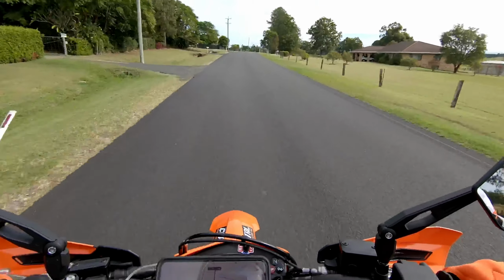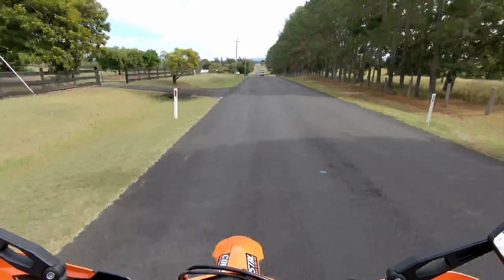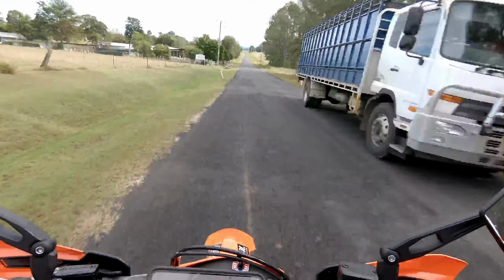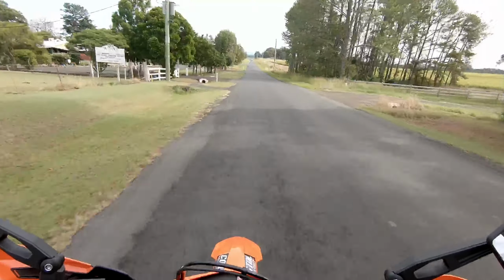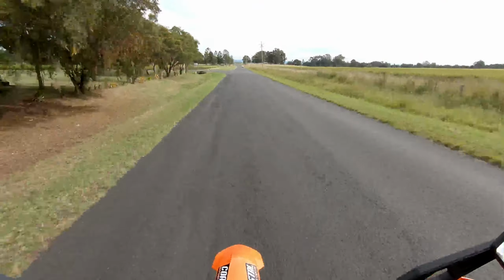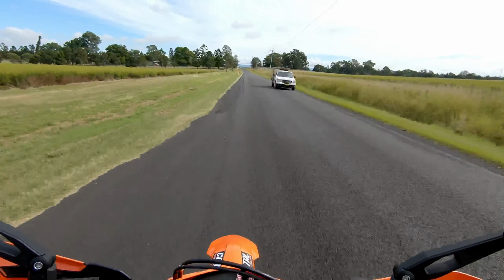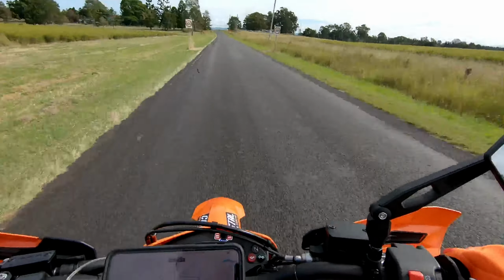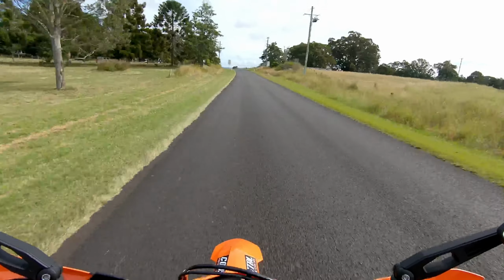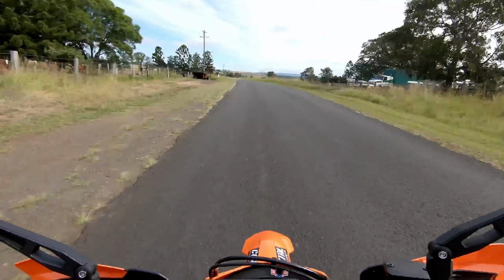Like everyone, I thought, righto, I'll get this one. I'll put the Rade front rally tower on the front because I need wind protection. But you know what? It's actually not that bad. I'm quite surprised. At 110 I'm fine. It doesn't annoy me at all.